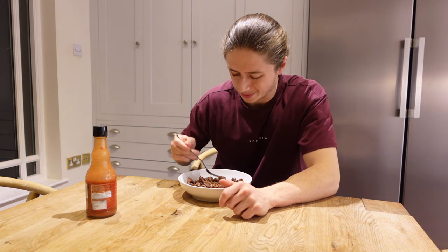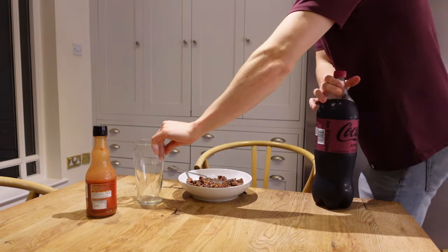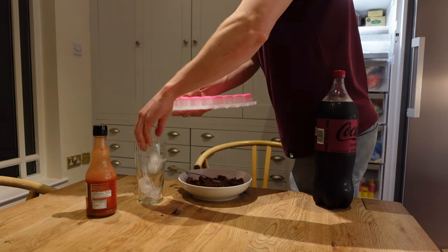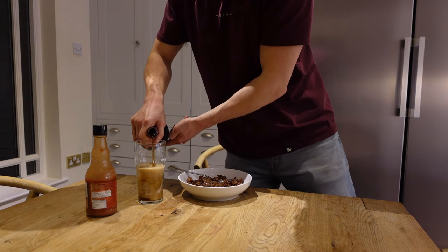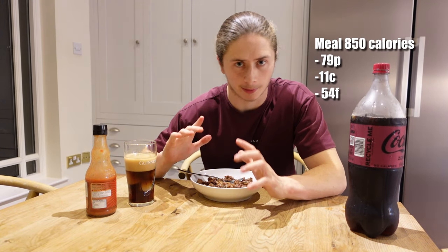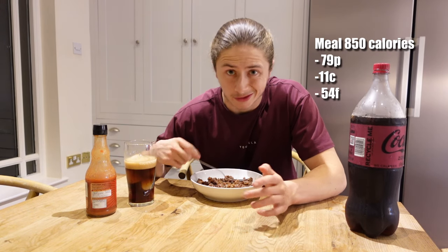And then I'm also gonna make myself a little beverage with this to help it go down. Cherry Coke Zero. Yeah, that's pretty much it for this meal. The total calories and macros for this specific bowl of beef are gonna be on the screen. It's about 850 calories. And then we're probably gonna do a little bit more food after this. So let's dig in.